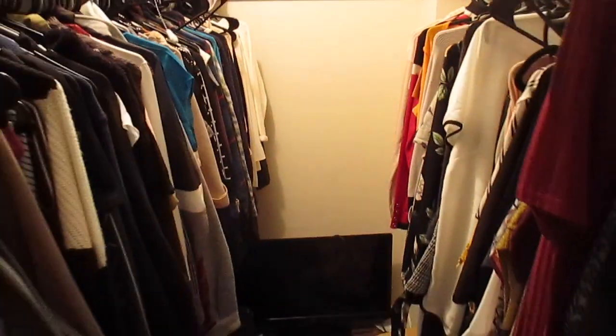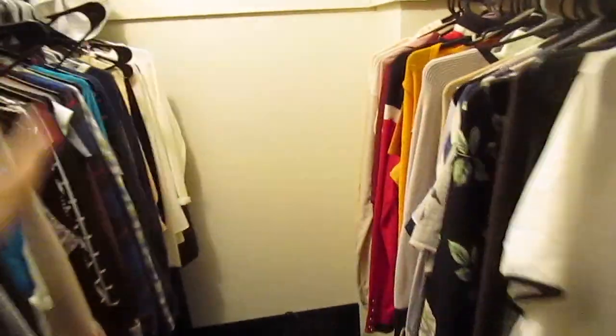And then this is my walk-in closet. So it goes all the way back, has a lot of storage in here, and yeah, that's basically my room. I'll do like a little overview. So yeah, that's my room. So that's basically my apartment as a whole.